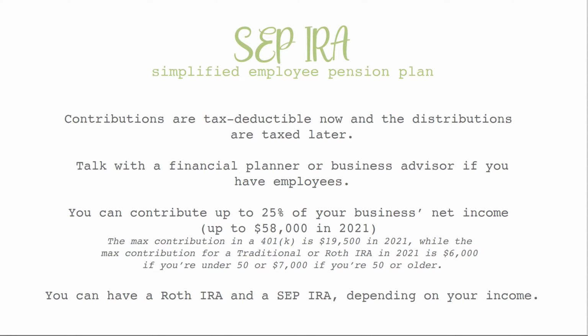You can also have a Roth IRA and a SEP IRA depending on your income. Note that your SEP IRA contributions are tax deductible, but only at the end of the year, so be sure to calculate your self-employed estimated quarterly taxes without your SEP IRA contributions.